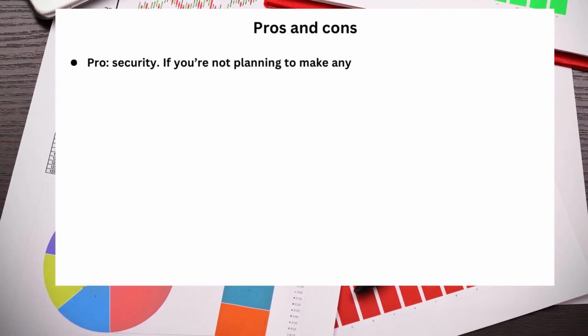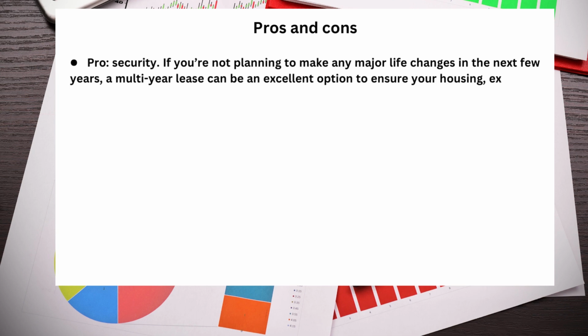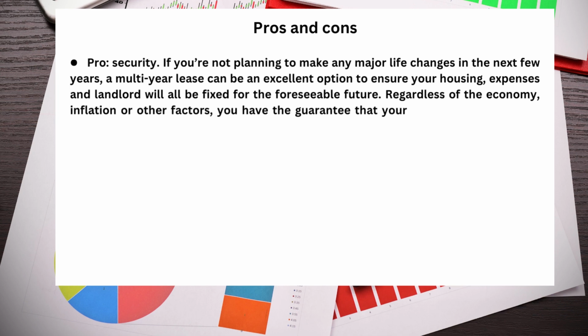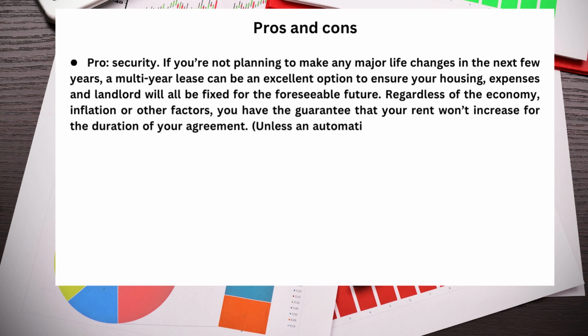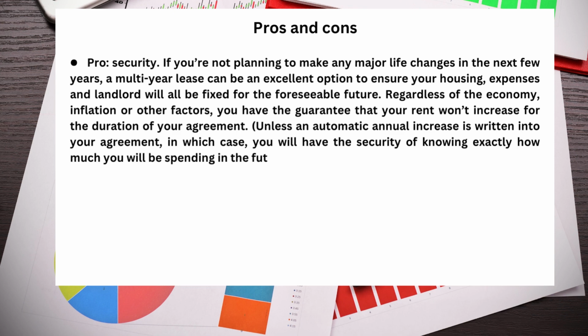Pros and cons. Security. If you're not planning to make any major life changes in the next few years, a multi-year lease can be an excellent option to ensure your housing, expenses and landlord will all be fixed for the foreseeable future. Regardless of the economy, inflation or other factors, you have the guarantee that your rent won't increase for the duration of your agreement. Unless an automatic annual increase is written into your agreement, in which case, you will have the security of knowing exactly how much you will be spending in the future.